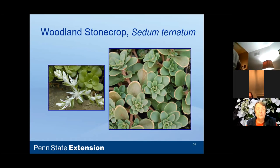But Sedum ternatum is absolutely cute and adorable. And everywhere where the stems touch the ground, it roots in. So it forms a really nice mat. Is it going to keep the weeds out? Probably not, but it still looks great.